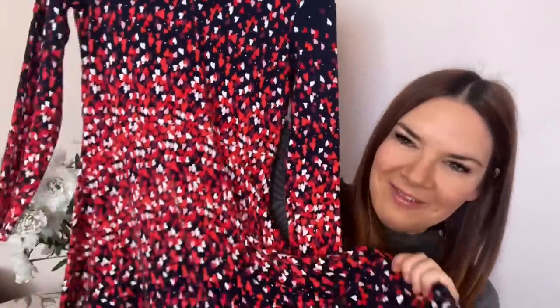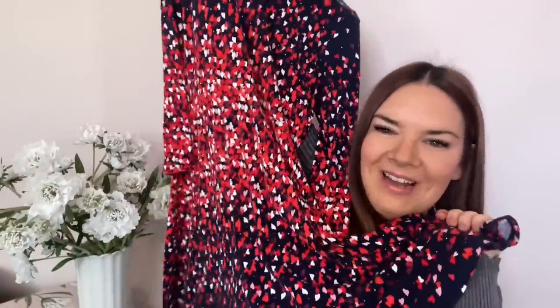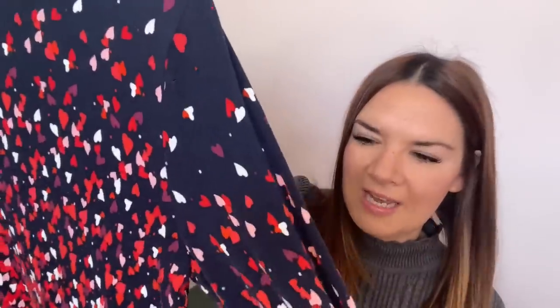So I'll probably wear this on Valentine's Day with a little pair of tights or something. Really cute. I think it's to the knee or maybe just past the knee. Really pretty with long sleeves. Quite a nice, warm, cozy dress that fits really well. I've tried that on. Had a quick try on and that was really nice. I'll chuck that over there.